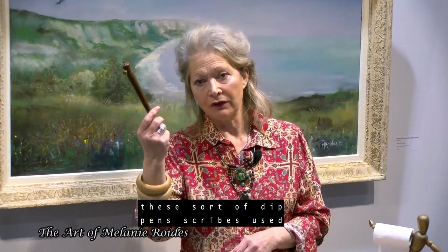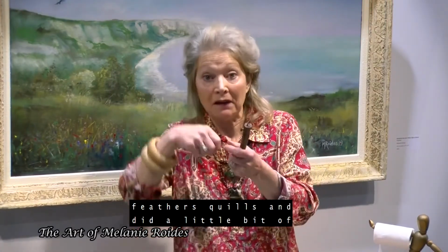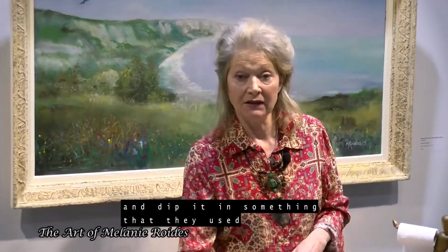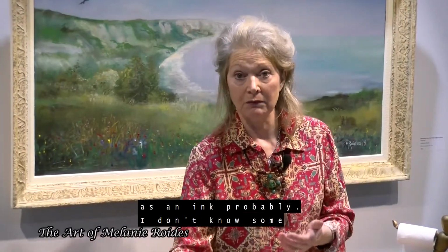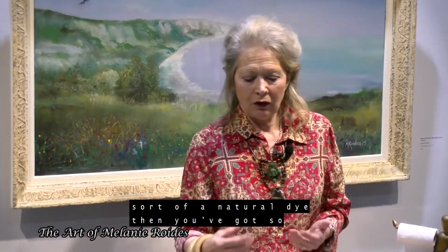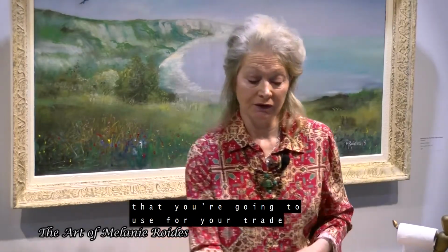So this is about, well, it's a very old way. I'm sure before these sort of dip pens, scribes used feathers, quills, and did a little bit of business where they could make a point and dip it in something that they used as an ink, probably, I don't know, some sort of a natural dye. Then you've got a progression of the tools that you're going to use for your trade.